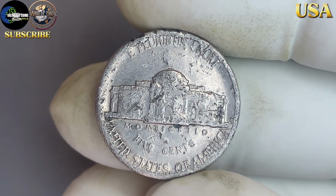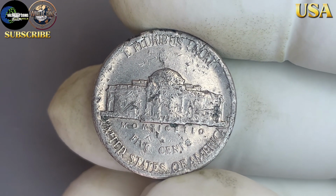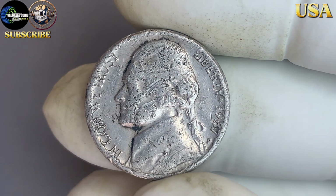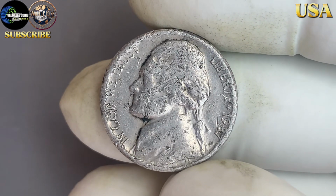Many collectors and hobbyists have stumbled upon valuable nickels simply by carefully inspecting their pocket change. The 1987 Jefferson nickel, while often overlooked, has proven that even modern coins can hold remarkable value when found in the right condition or with unique minting characteristics.